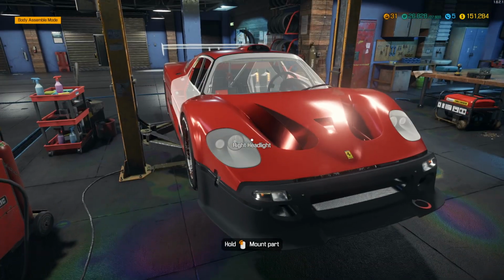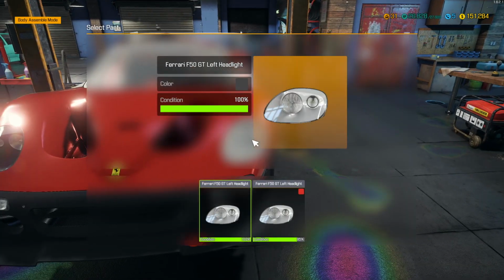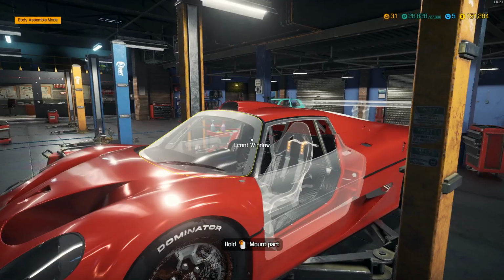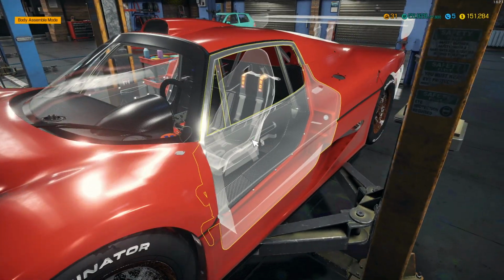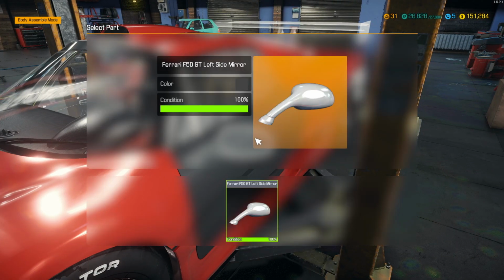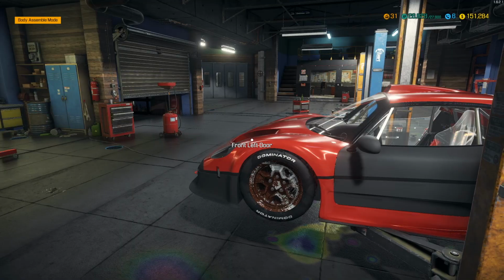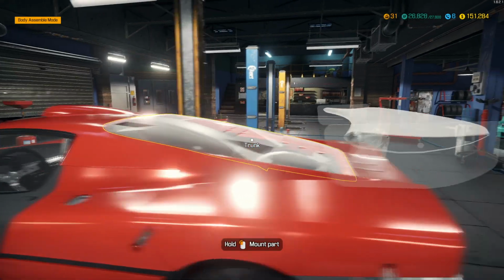That should be everything. So let's get this thing pieced back together here. We're gonna get a new front bumper on there and everything. I like how this game does that with the primer effect. So when you do buy a new panel, it doesn't come painted. It just comes with that black primer on there. Normally primer is gray, but this sort of looks like a dark gray, I guess. It could pass for a gray.